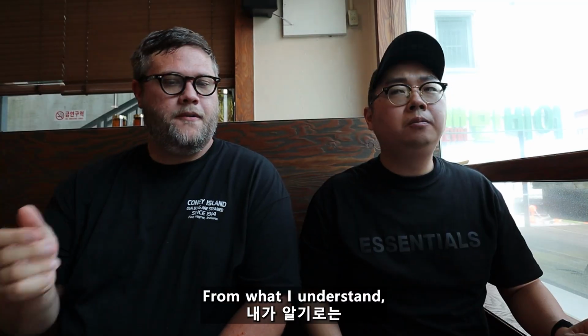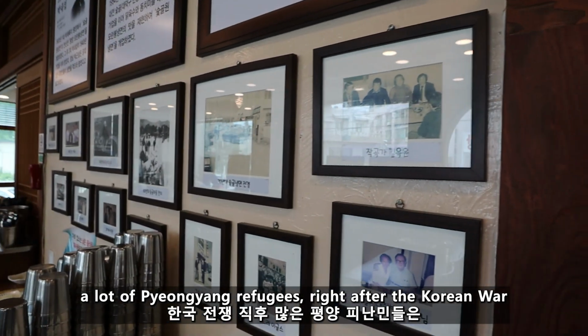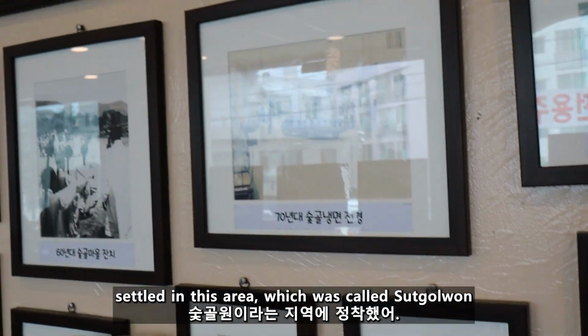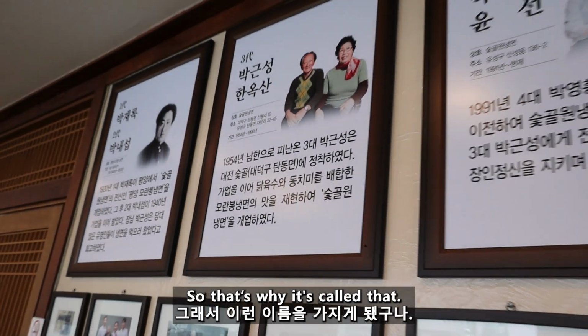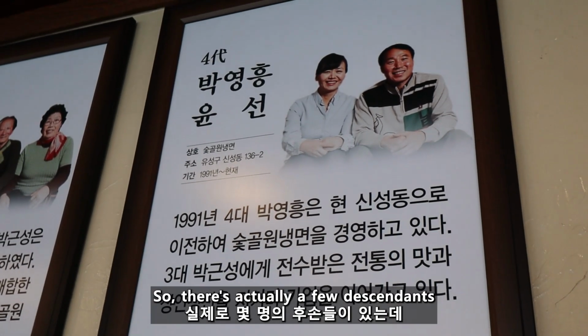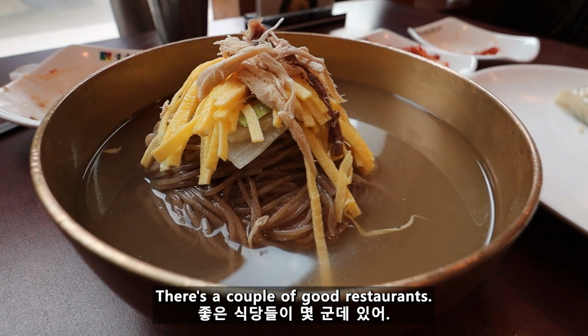From what I understand, a lot of Pyongyang refugees, right after the Korean War, settled in this area, which was called Sutgolwon. And actually, they make charcoal in this area. That's what it was. Yeah. So there's actually a few descendants of that make Pyongyang 냉면 here. There's a couple good restaurants.